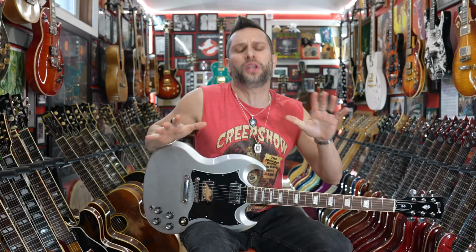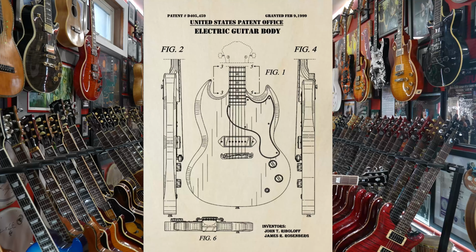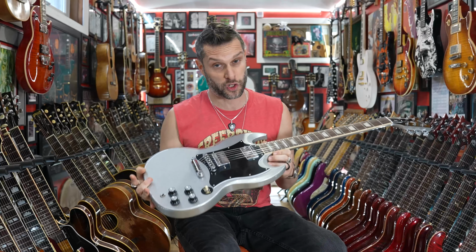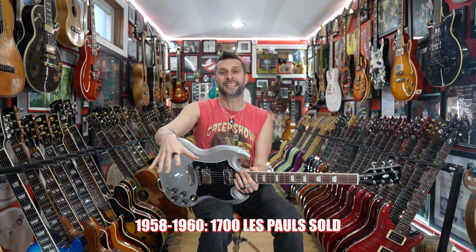I wanted to know a little bit more about this guitar before we talk about this guitar. What's the deal with the SG? Let's clear the table right now. SG stands for solid guitar, which it certainly is. But to bring you guys up to speed, around 1960, Les Pauls weren't doing so hot, because between 1958 and 1960, they only sold 1,700 guitars. That ain't keeping the doors open at Gibson.